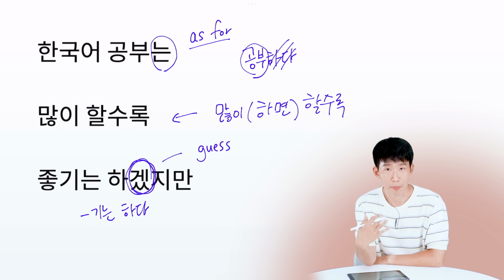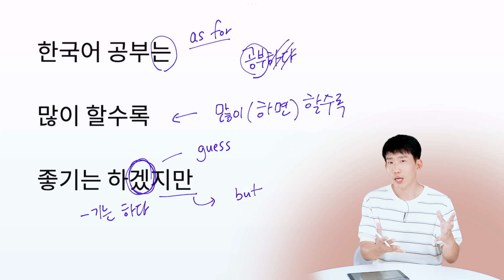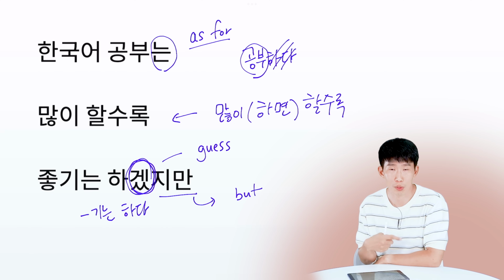The more you study, the better. This is easier than 하면 할수록, right? 지만 means but. So far over here, we have, as for the Korean language, the more you study, the better, I guess, of course, but. Okay, that's the first portion. Shall we move on to the next one?